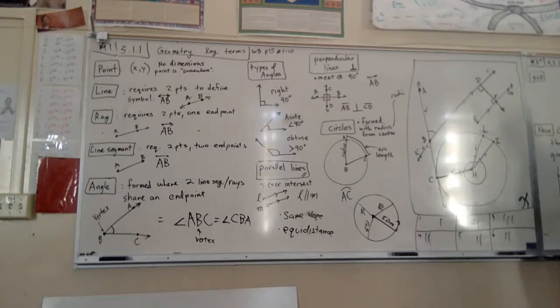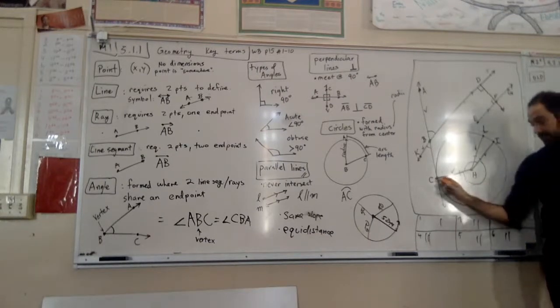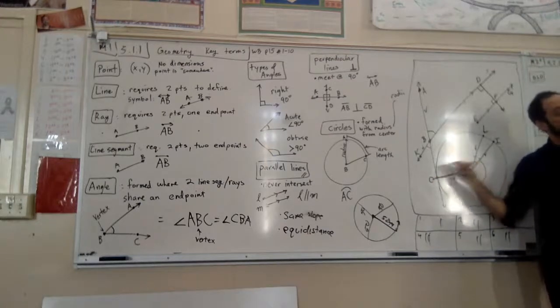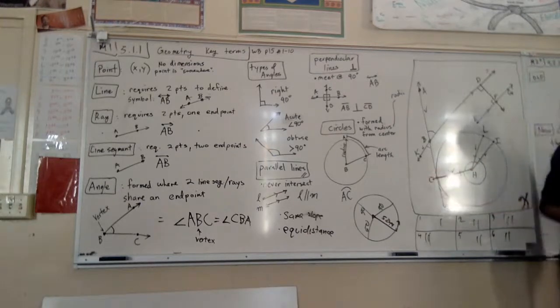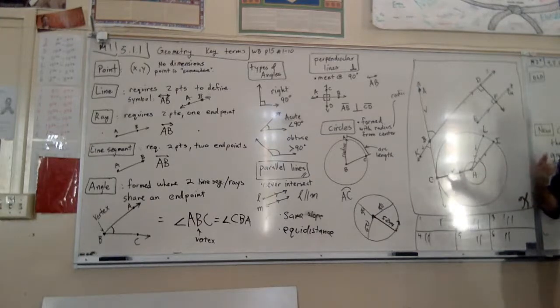All right, Izzy, what do you think? Ray DF. Give me another one real quick from D. DJ. Okay. Ray BJ. Perfect. Jackie. Right, it would count if it was a line that continued. It ends right here at the center of the circle, so this would be a line segment. Okay. Did we get all the rays?